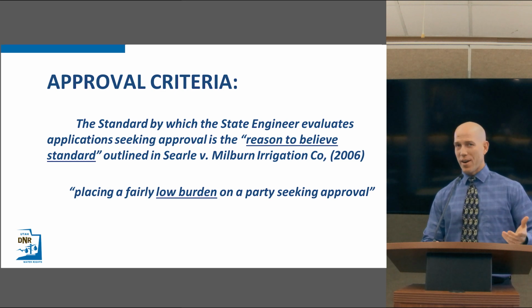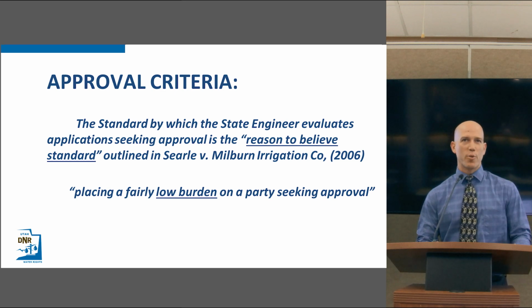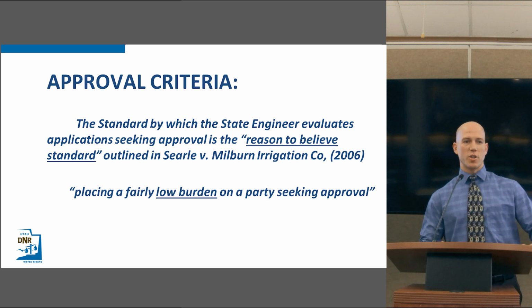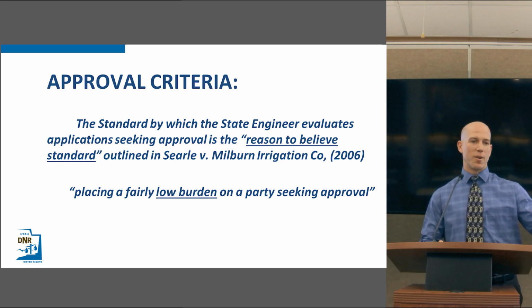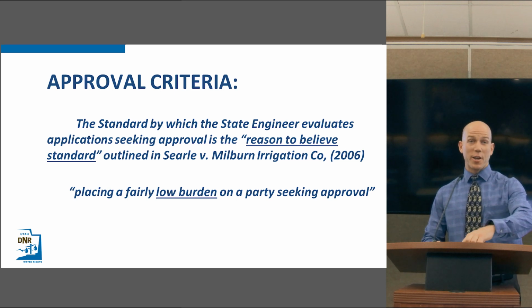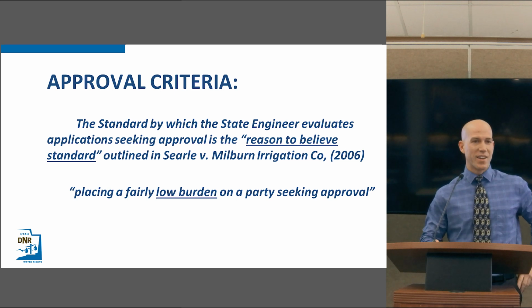But for me to talk her out of being mad at me, I've got to prove it beyond a reasonable doubt. So the reason to believe standard is just one above reasonable suspicion. And I can't wait to tell her that joke to give her more reasonable suspicion.